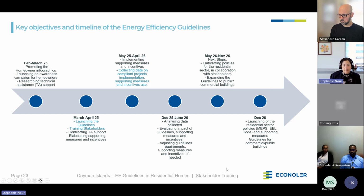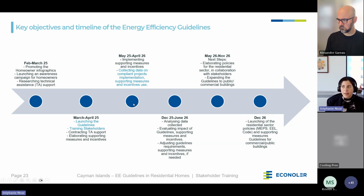Here's a timeline. I've highlighted in blue what is you as stakeholders outside of the government. Let me say what will be the impact on you. So right now we are in March. As you can see, promoting the homeowner infographic, the awareness, all of this is being done by the government. The training of the stakeholders, this is where we are. So the guideline has been launched, it's public, it's on the website.